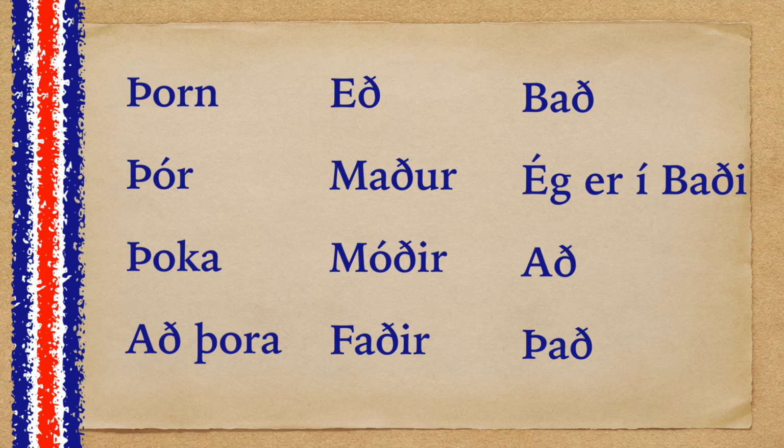Then we have the word maður, which means a man. Móðir, which means mother. Faðir, which means father.